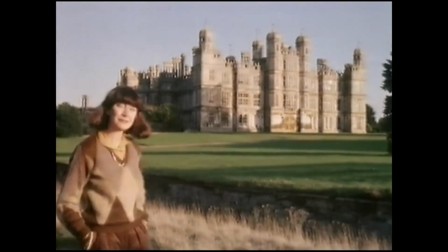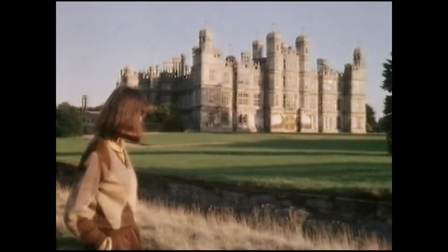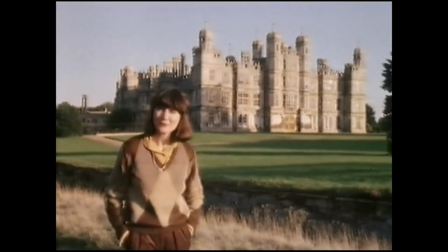And so we've come to the end of our day out in Stamford, and with this last look at Burley House in the late afternoon sunshine, I hope you'll remember Stamford as fondly as I do.